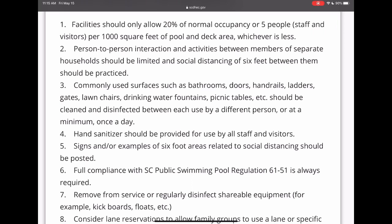So if you go up to the pool and it looks like there's more than 41 people there, maybe come back a little bit later. That's, again, just a recommendation. Person-to-person interaction and activities between members of separate households, limited social distance is 6 feet. I think that's pretty easy.